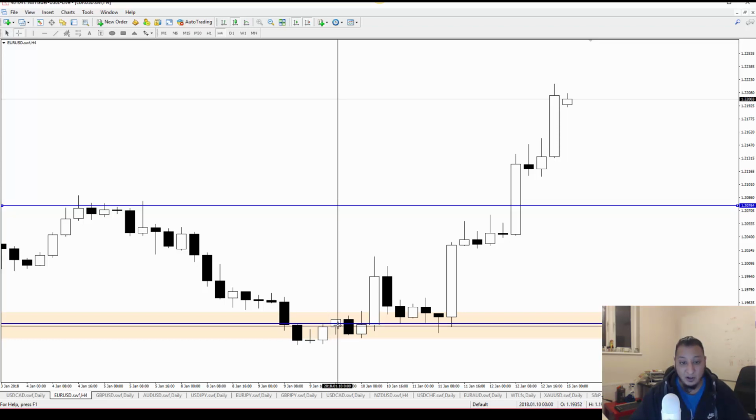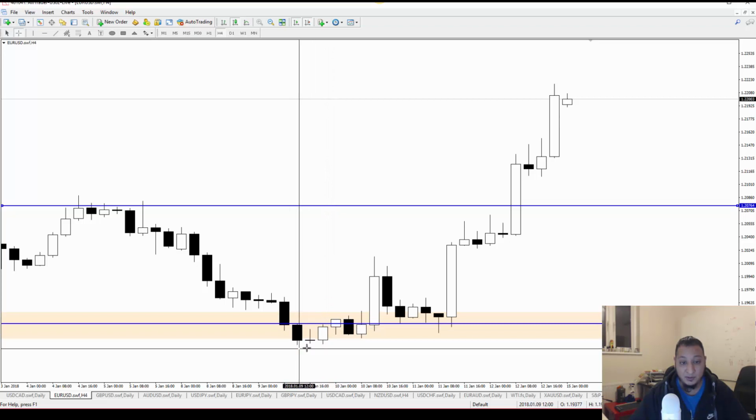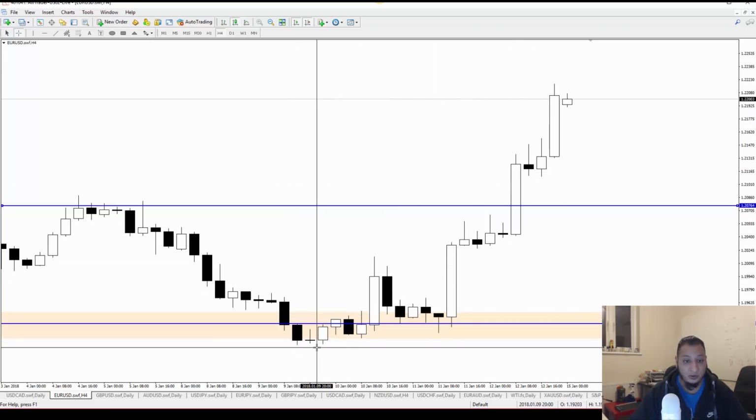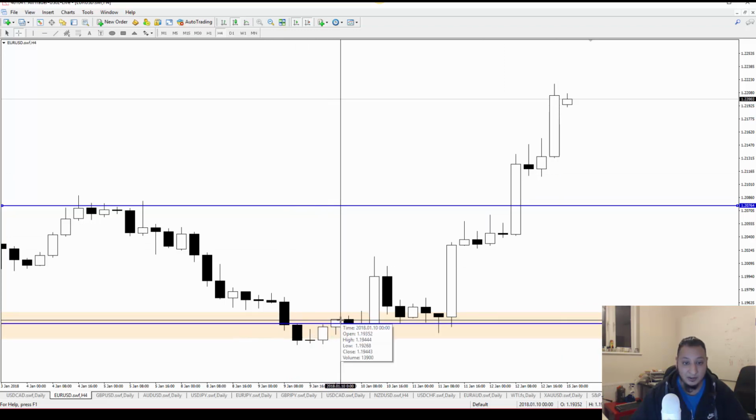Once it breaks the high of that, place the stop loss just below the mother bar low and let it run. Aim for your 1 to 2, 1 to 3, 1 to 4, even 1 to 5. Because once that broke about here, the stop loss was about 35 pips, and it went all the way up to 275. You easily catch your 1 to 5 there nicely.